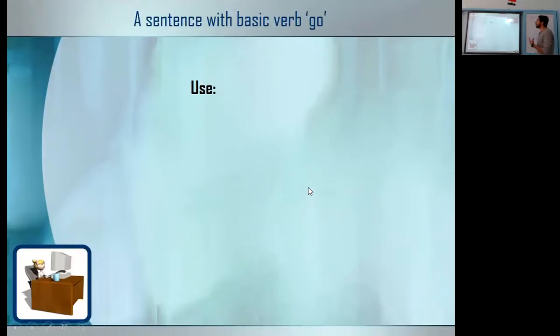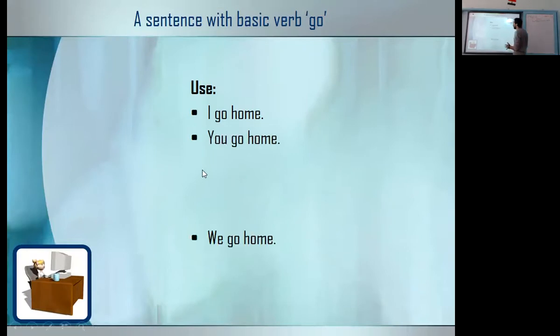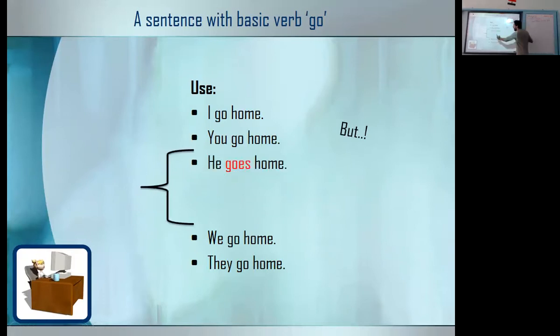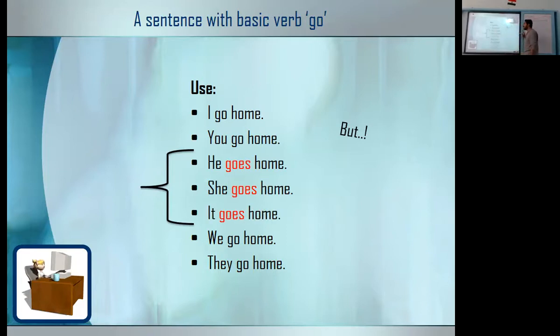A sentence with the basic verb go. Let's do more examples like I go home, you go home, we go home, they go home. I didn't add anything, but pay attention and try to differentiate between the verb work and the verb go. He goes. He added what for the verb go? There is a basic verb go, G-O, and he added what? G-O-E-S, goes. Why did he do that? We will know. Also, she goes. He added E-S. It goes home. He also added E-S. Why did he do that? You gotta know.